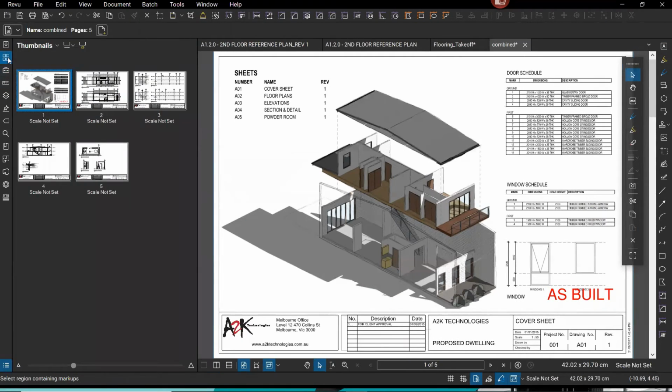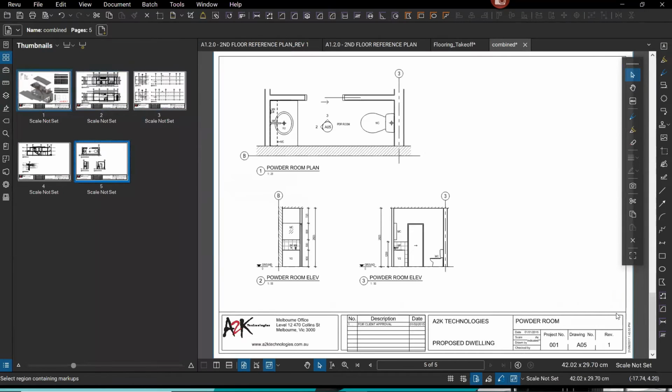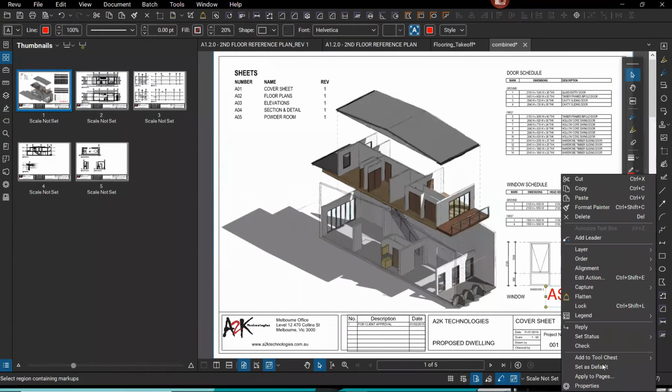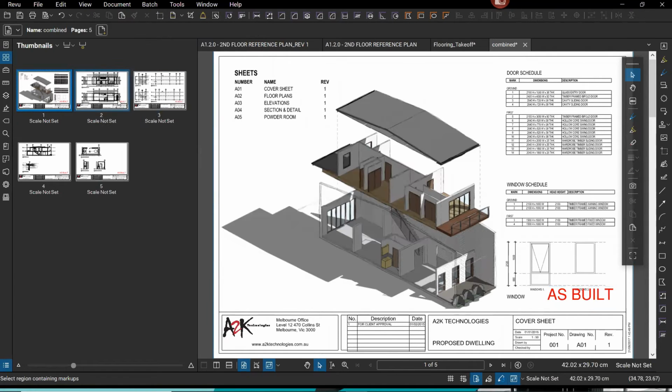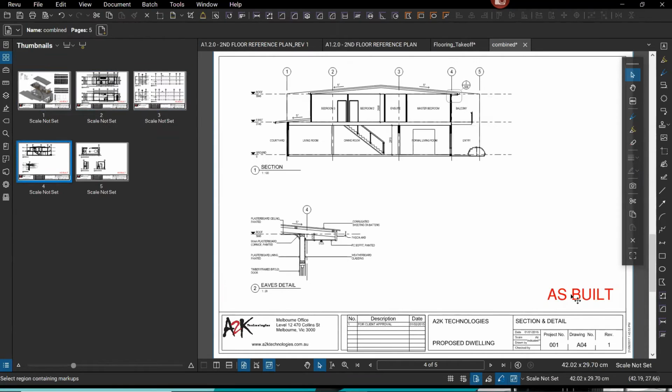You can see if I go to my thumbnails, it's only on the one drawing. Any markup I do, I can select and right click and apply to pages. This is a good way to do that pseudo stamp. Apply to pages, and I could choose even pages, odd pages, landscape, etc., if I had text formats in there, or just add it to all pages. And that will put it on all pages. Obviously I would prefer to use a stamp.